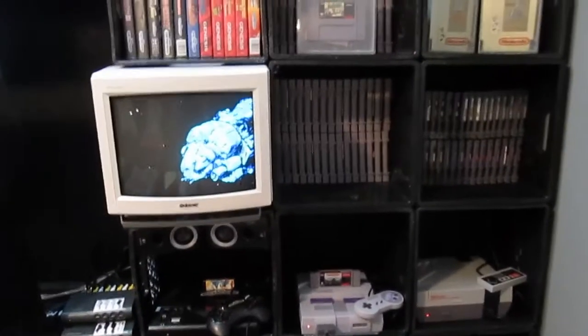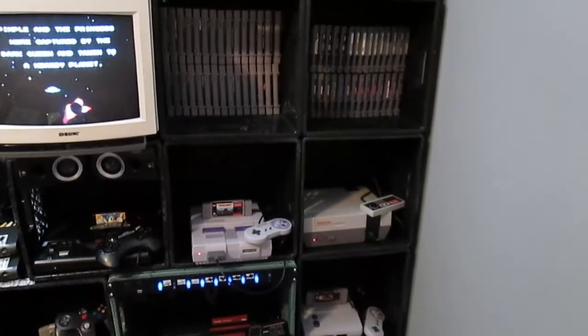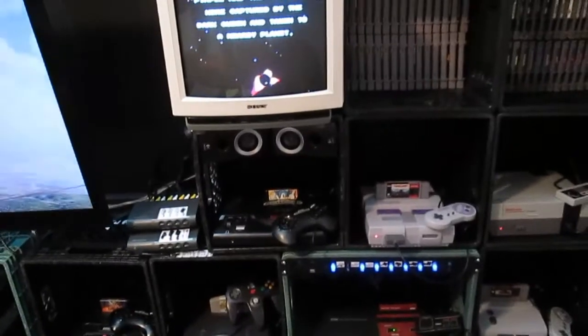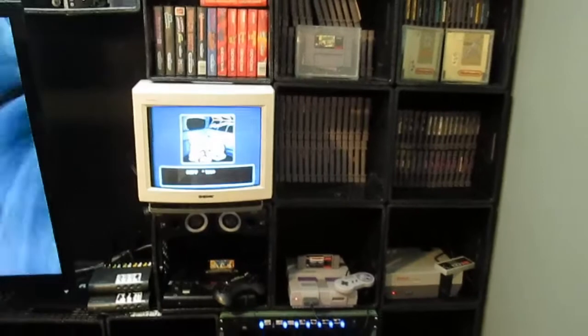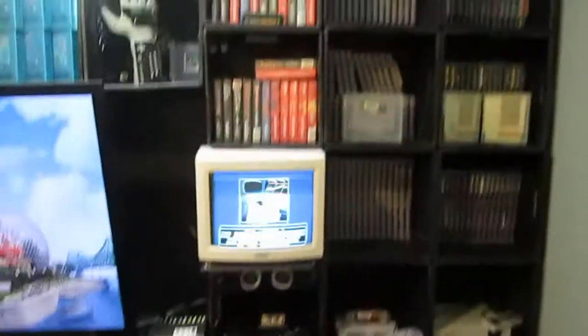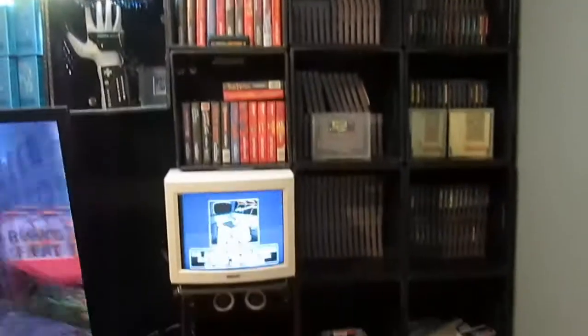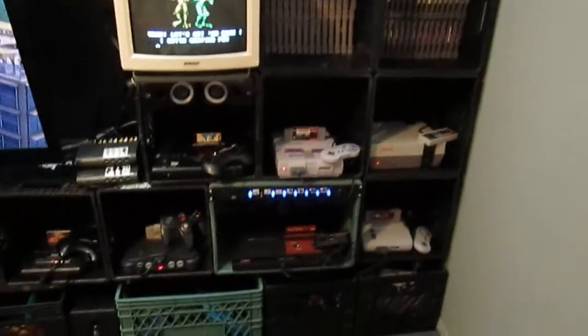So we got these 3 columns. The idea was to have a, well, we'll start right to left, Nintendo, Super Nintendo, and Sega column. No particular order other than I had more Nintendo games than anything, so Sega kind of got the shorter end of the stick, but I still enjoy all 3 systems. All 6, I should say.